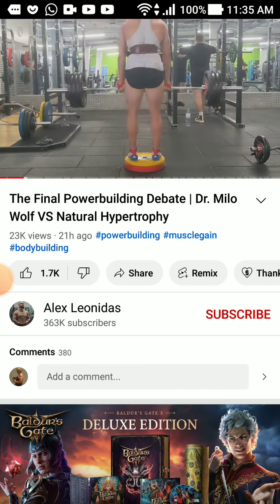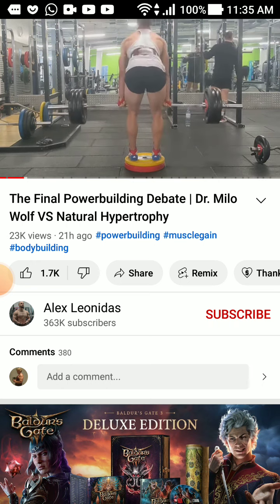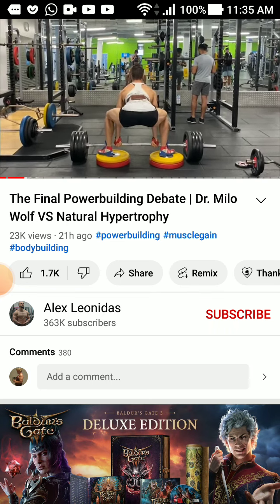Making some sacrifices in favor of powerlifting strength. The second thing is the movement patterns involved in power building, specifically the big three, although few power builders exclusively use this, aren't perfectly suited to hypertrophy training, but they do a decent job.